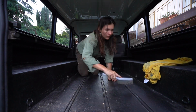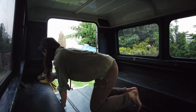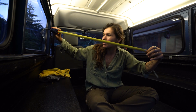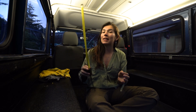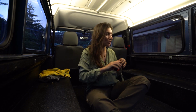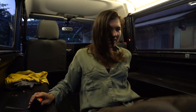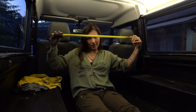This space may only be 4 square meters, but it's been a while since this car has seen any cleaning products, so it took a while to prep it for the build. Now that the car is clean and empty, I can finally begin to measure it out, which is one of the most exciting parts of the whole conversion process, because it will allow me to see what exactly I can fit in this space. And honestly, it's massive. It's huge. I can actually do this. I can just lay down like this if I want to. Let's do this.